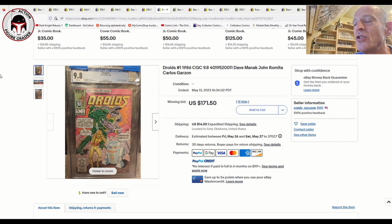He picked this one up in a newsstand, and that's Droids number 1. This was a direct edition that sold for $171.50. To me, this is a great book to get, and I might have covered this in the past, so I apologize if I have. To me, this is a great book that's undervalued.